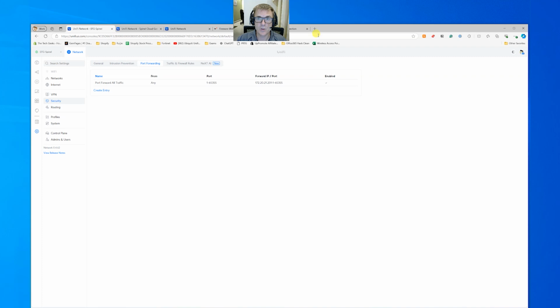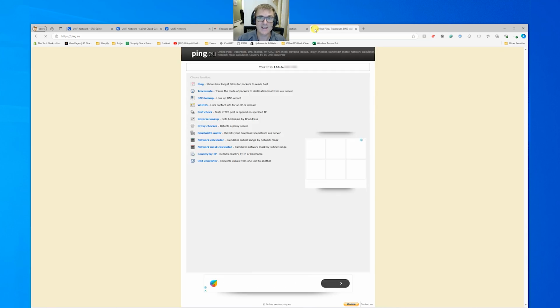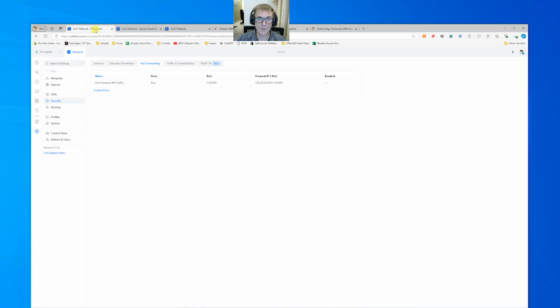How could I actually test this? Well, I like using a site called ping.eu. This is really good for just testing open ports and getting an idea of what actually is going on. It gives you an idea of what your IP address is. And then maybe I want to actually do a port check. I happen to know that port 443 should be open, which is HTTPS. If I do this and my port forwarding is working, then I can see it is happening. And if I was to go to one of the websites on that, then it would respond as well. So that shows me at the moment my port forwarding is up and running, and as a result, this is everything that it needs to be.